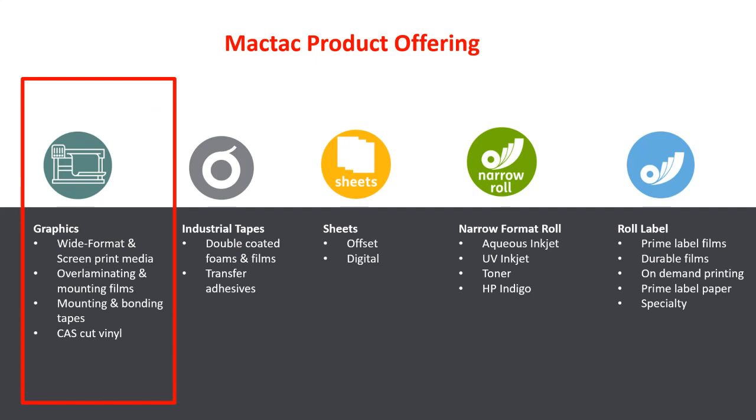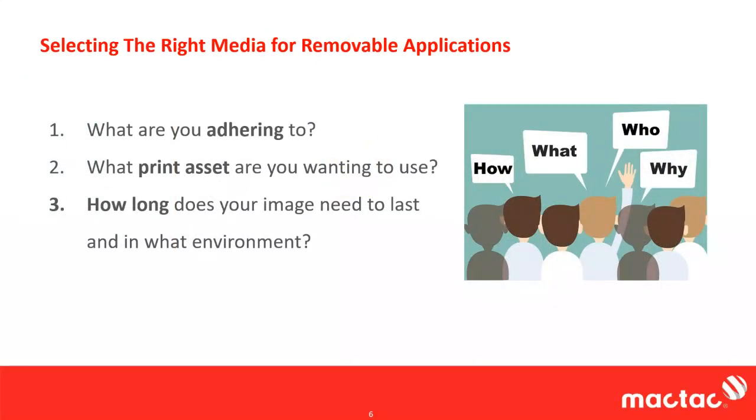Today, we're going to focus on our newest line, which is our M-Dot product offering. But before we get into the specifics of the product, let's talk about some of the key questions to ask that will help you in selecting the right media for removable applications. This starts with, what are you adhering to? There are many different types of surfaces, whether it be smooth surfaces such as tile or glass, or concrete and cement, which can be smooth as well.